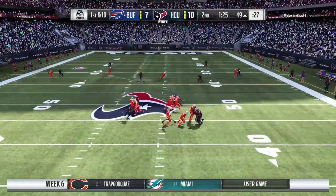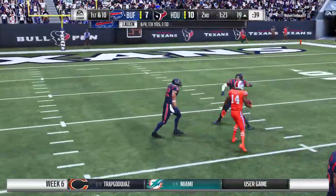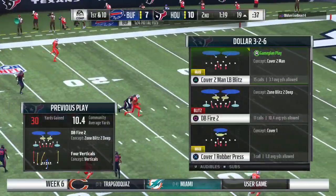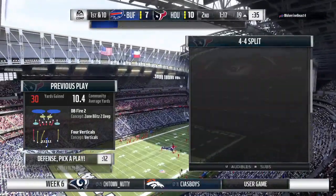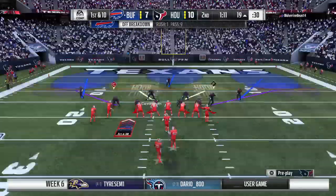Throwing on first down is Allen. Able to complete this one to McLeod. And they'll wind up getting this one all the way down inside the 20. Give him 30 yards there. So the big play means just like that, they'll operate from the red zone now on first down.